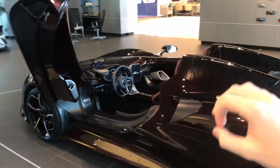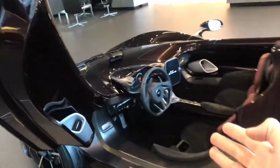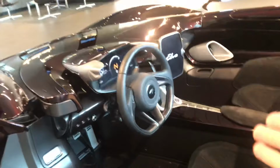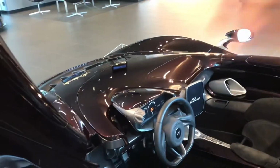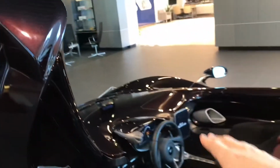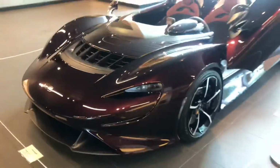So even though this is not officially the real deal, this is exactly what the Elva will look like, and it still has all the features that the Elva will use. Like no windshield, no windscreen. It's interesting. I'll talk about that here in a few minutes, but for some reason the US requires that you have a windscreen, so I don't know how that's going to work. I don't know if they're going to put a little windscreen right here or not, but it's super interesting. I mean, look, the color is amazing.